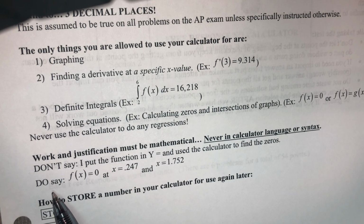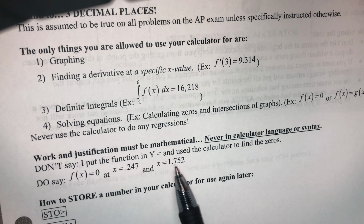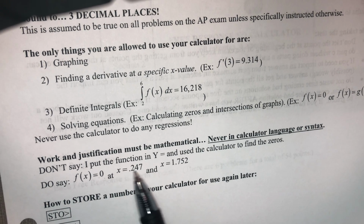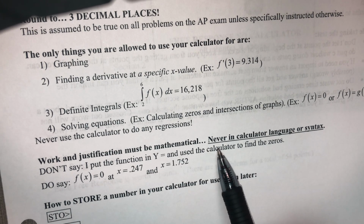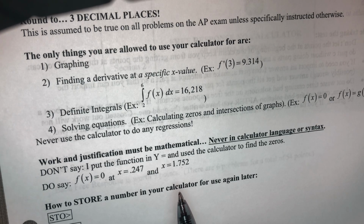So what you do say is that f of x is equal to 0 at x equals 2.47 and x equals 1.752. So you've set the equation equal to 0 and you've solved it, okay? Yes, you use the calculator to do that. They know you use the calculator to do that because look at the answers. You couldn't come up with those kinds of answers without using the calculator. It's quite obvious, but they don't want you to talk about the calculator. They want you to talk about the math. The calculator is just a tool in the process of doing math.